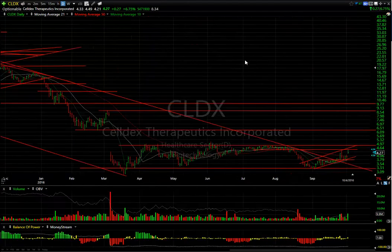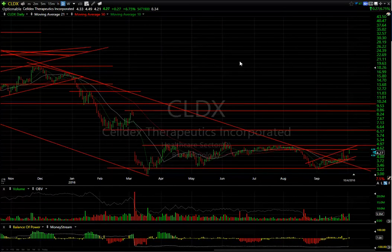Celldex popped, got right to resistance and backed off. It still netted almost 7% gain today at 5.5 million. It's the biggest volume on an update since back here in March when it started coming off the bottom. This is a nice multiple month base pattern. Resistance around 5. If we get up through 5, we're going to look at 6.25 and then eventually 8.5, 9.5. But first, let's get up through this zone of resistance that we're encountering right now. With 8.34 days to cover, they may be a little easier.